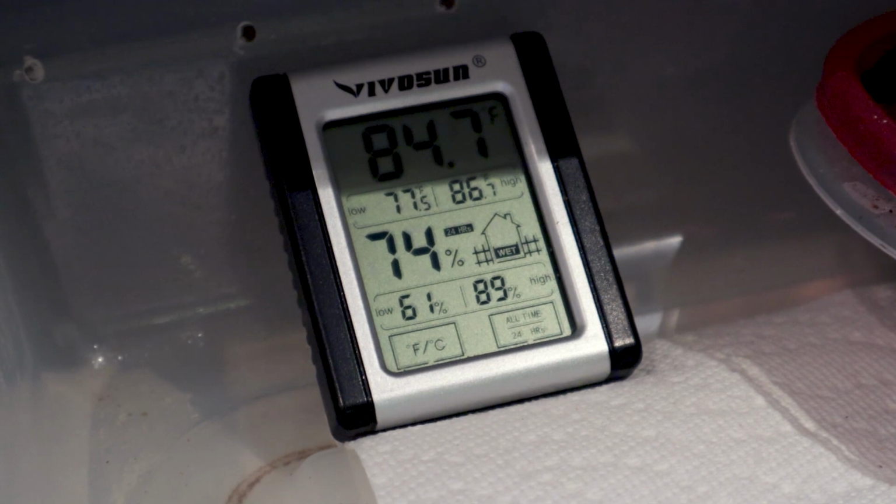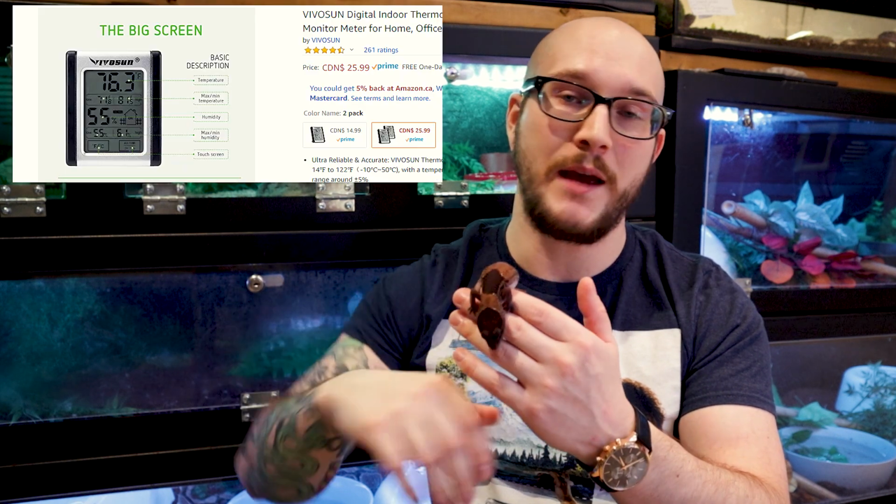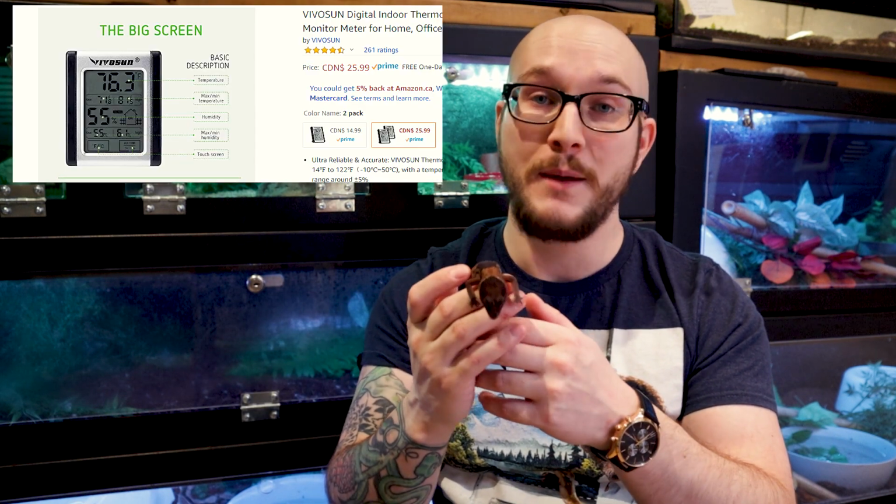And to measure this, by the way, a hygrometer thermometer combo that shows day and night cycle, like the hottest point and the lowest point, 24-hour and all time. That's what I suggest. That's what I use. You can get them on Amazon for like 26 bucks for a pack of 2.